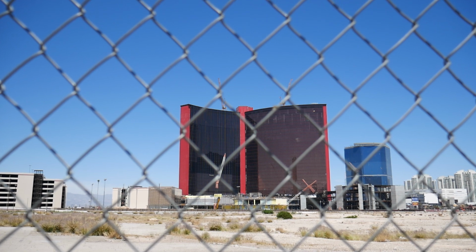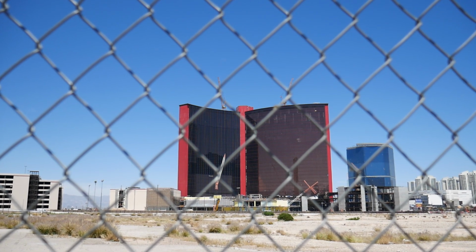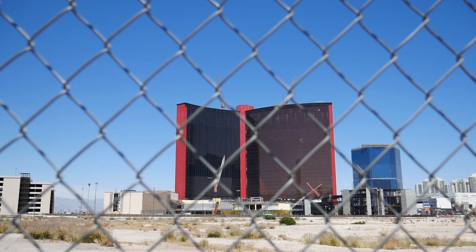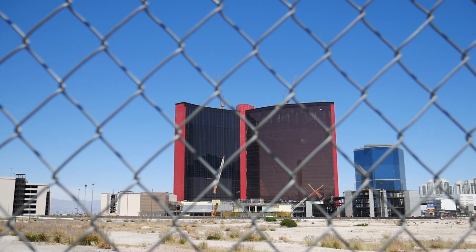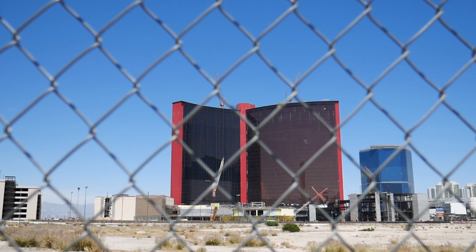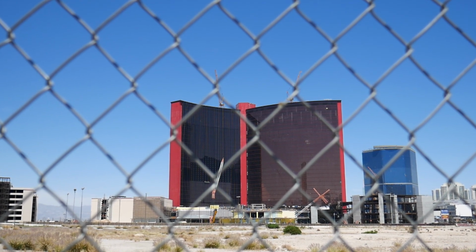Today is Friday, March 1st, about 1 p.m. Temperature 89 degrees, wind blowing in a northern direction, probably about 15 miles per hour. Let's take a look at Resorts World Las Vegas and see what's going on.